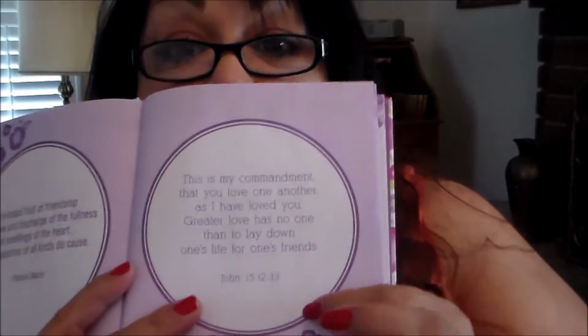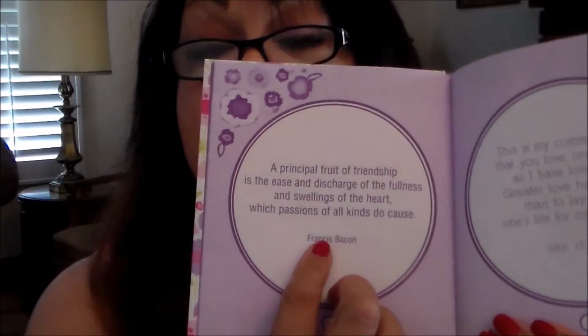And then, see, this is what she liked about it. I should have looked at it closer before I started showing you. But it also has Bible scripture right next to the friendship quote. It's John 15:12-13. This is my commandment, that you love one another as I have loved you. Greater love has no one than to lay down one's life for one's friends. That is just beautiful.